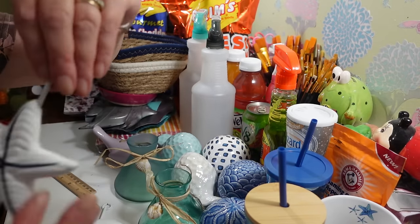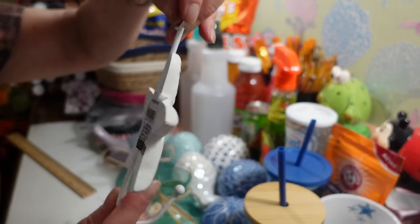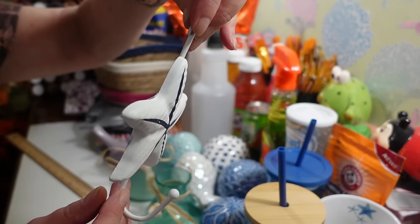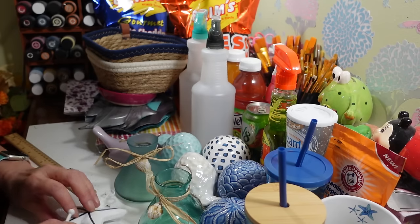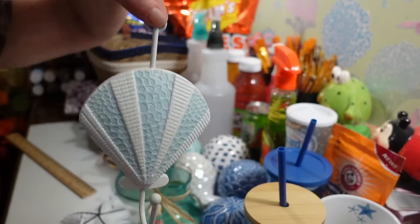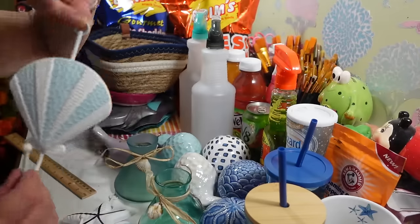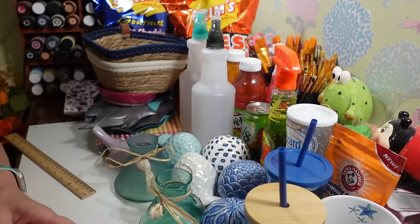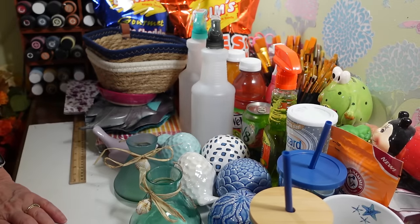And then they had the starfish. I thought that was really pretty. It's just called hanger decor. But yeah, very nice for summer. And then they had this pretty shell too. So I had to have them all, just had to. And I love them all. So that is that. This is just a huge amount of $1.25 stuff I got here today.